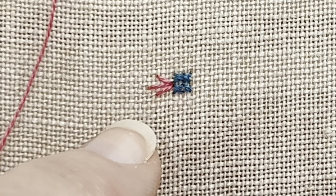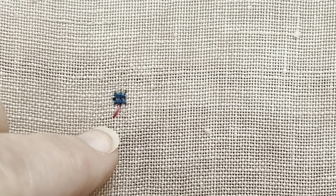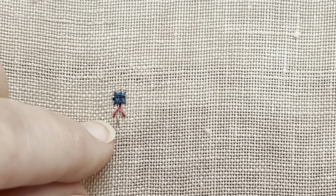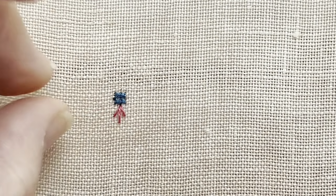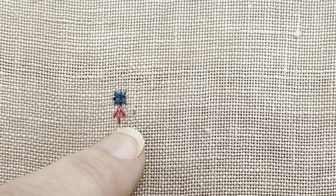I do not like how this looks. I'm going to start again, and this time I'm going to stitch the 2 side spokes first and then add the central spoke. It gives the flower more dimension.